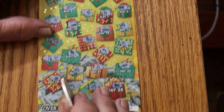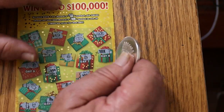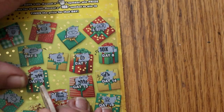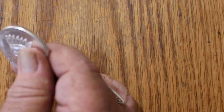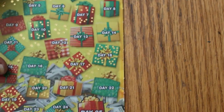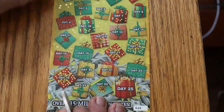All right. So we do have this interesting little 10 times symbol. And let's see what's what. Ooh, $20. Okay. All right, ticket 48. Gotta zoom back out. Here we go.